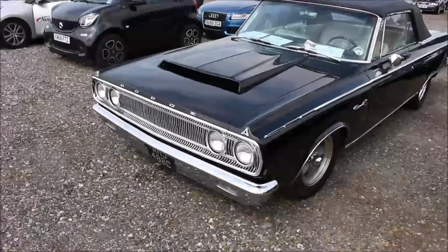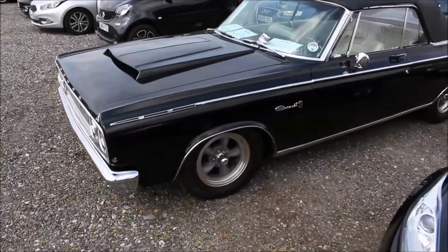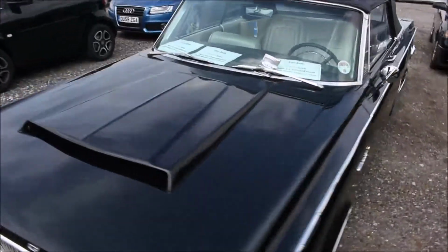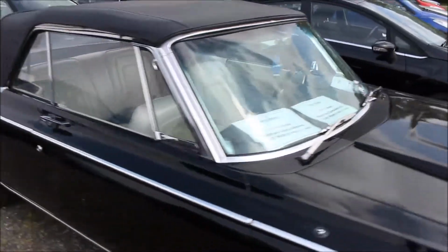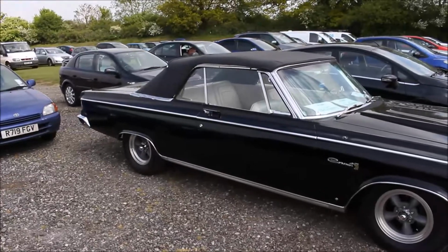So just walking around the car park and seeing this Dodge Coronet. Never seen a convertible one of these before. This one's for sale. 19 grand. So 19 grand, you can have some American muscle.